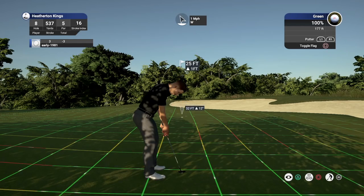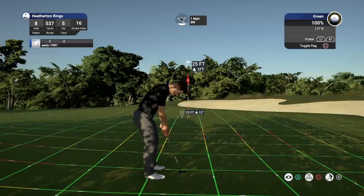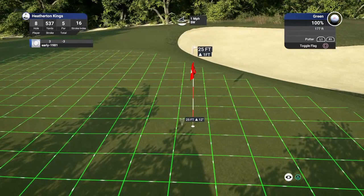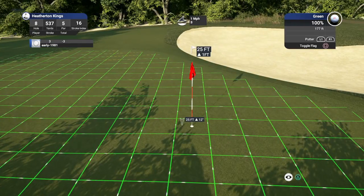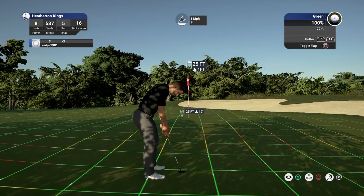So I am left with a 25-foot putt for the eagle. This one is 1 foot up. It is breaking to the right, back to the left slightly. I think we're just going to go there. This one's all on the weight.